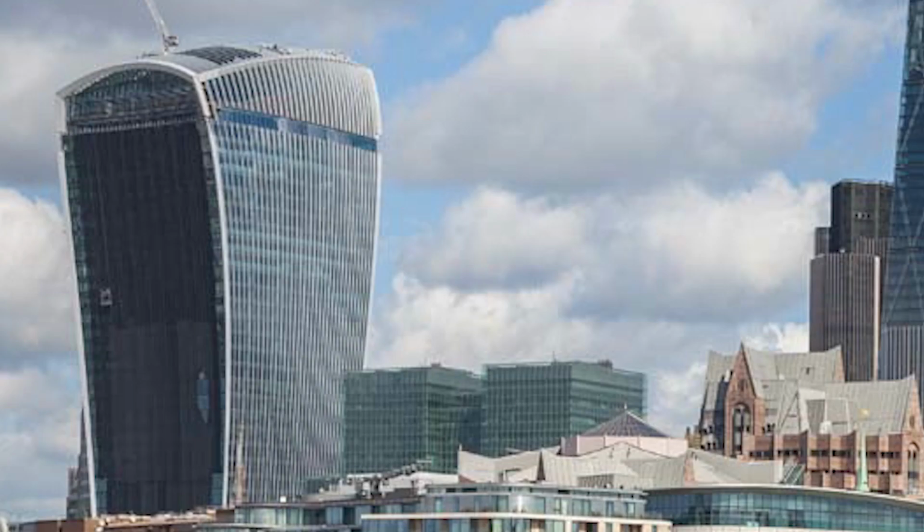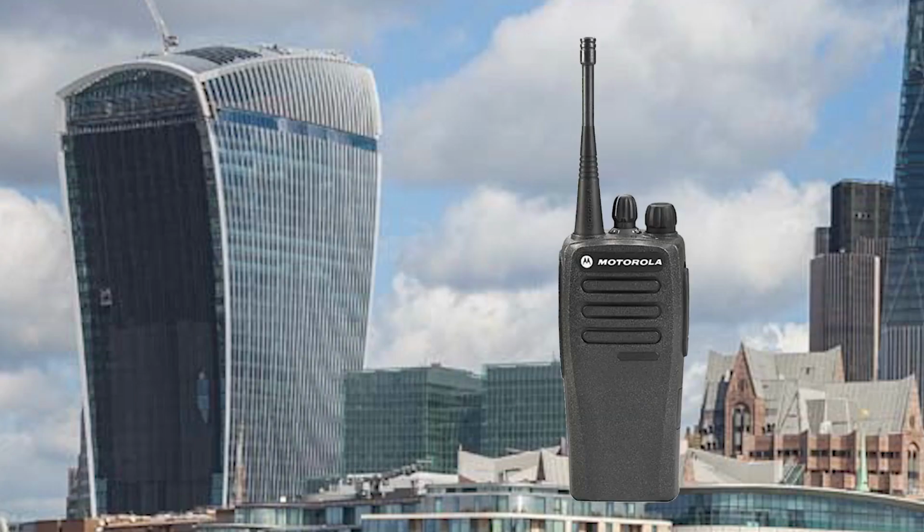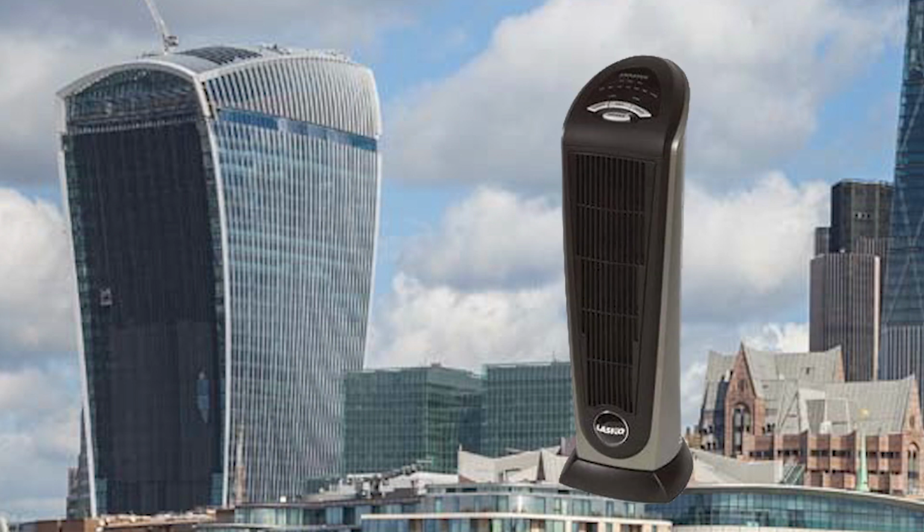But anyways, it's a weirdly shaped building for sure. It's called the Walkie-Talkie because apparently it looks like one. Personally, I think it looks more like a giant space heater, which is really fitting, but before that, let's talk about Archimedes.